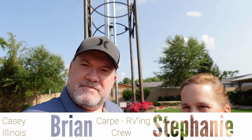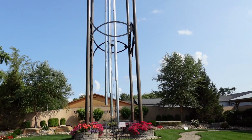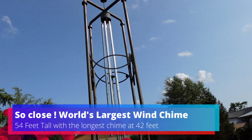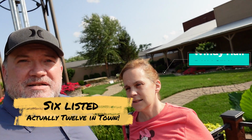This is the world's largest wind chime behind us. It's tall. What do you think that is? About 30 feet? 40 feet? So the reason we stopped here is as we were on the freeway, we caught wind of the attraction sign. And how many world's largest somethings are here? Six. So here's a wind chime.